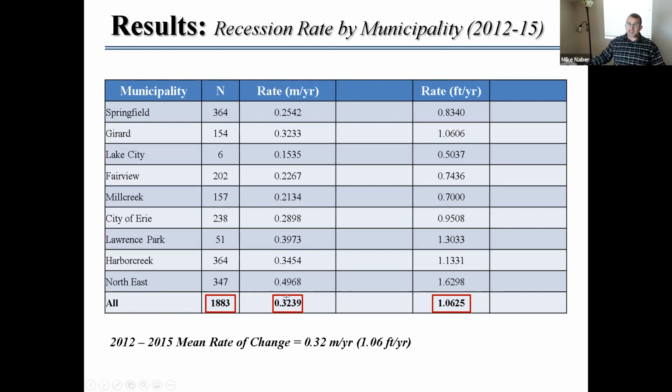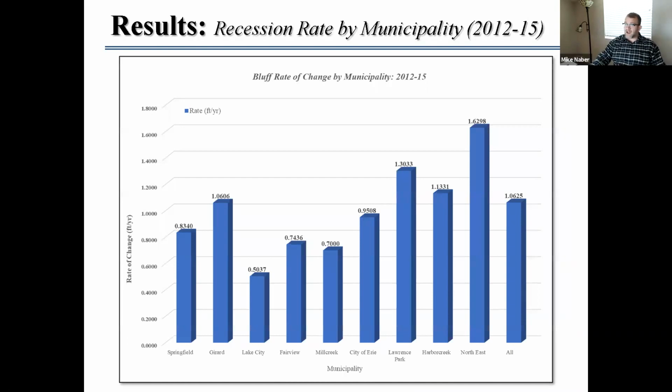And then a look at our rate, particularly in feet a year in the short term: we see over a foot of movement in that time frame. So a little bit of change. Obviously, things aren't mediated out when you're looking over a small amount of time versus a larger amount of time, and that makes sense. Again, a bar graph showing exactly our bluff rate change by municipality. And again, the usual subjects are doing things over on the eastern side of the county, with Northeast having the highest at around 1.6 feet a year and change.